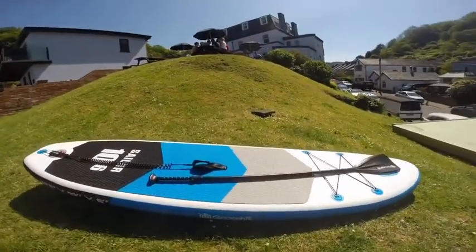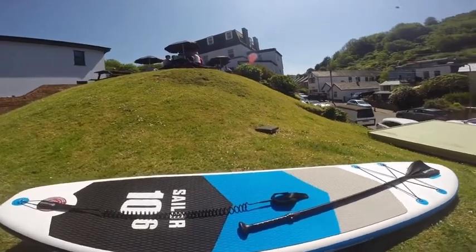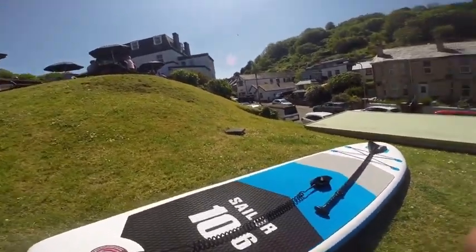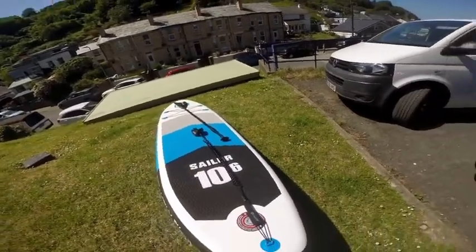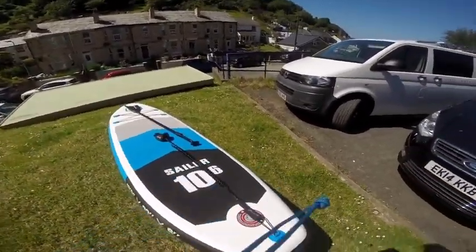A few final checks before you hit the water. Make sure your leash is securely attached and all the string and ropes are done up properly around the leash attachment. Make sure your paddle's okay and your board is pumped up.